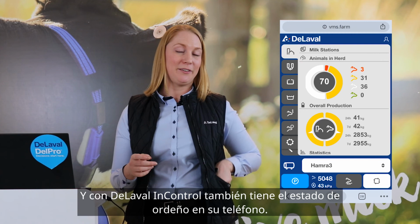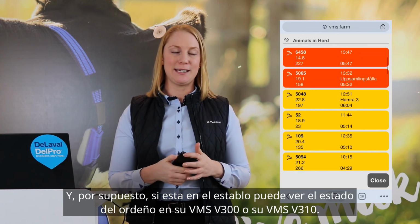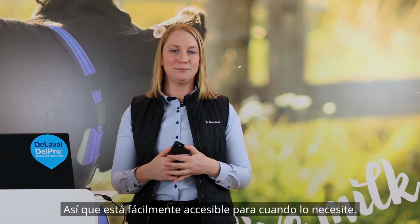And with DeLaval in control, you even have the milking status on your phone. And also, of course, if you're in the barn, you can see the milking status on your VMS V300 or your VMS V310. So it's easily available whenever you need it.